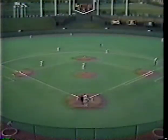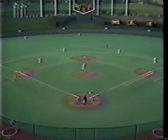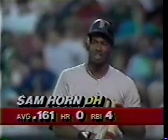Ball doesn't have to hang up that long for Jackson and Wilson to get to it, but that one happened to stay up long enough for just about any outfielder to get to it. Sam Horn at .161 with 4 runs batted in. Ball 1 low.